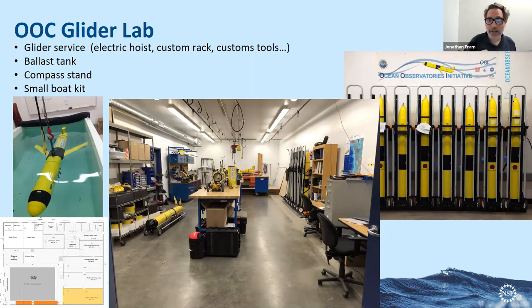And then the ones in the wall here, some of them were ready to deploy, others were just being stored to be prepared. Also in this room, we have everything one needs in order to work on the gliders, and also we have a kit for going to sea on the small boats. So you just grab those two Pelican cases, those two boxes, and it has everything one needs to do glider or CSPP cruises.